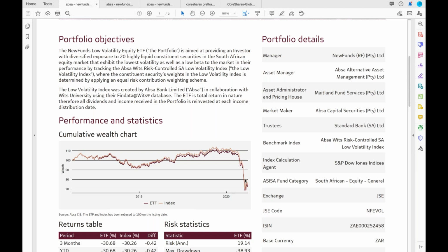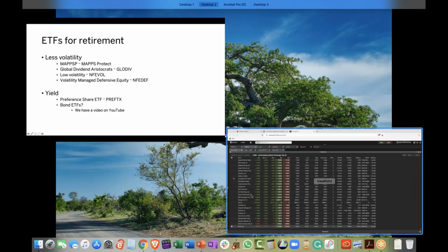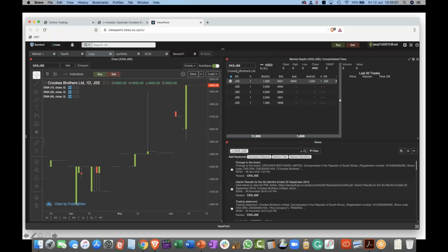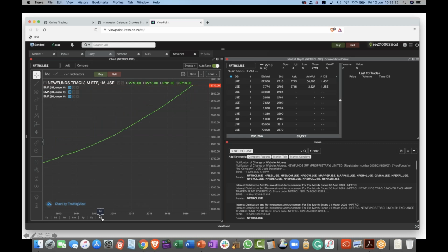And that makes me think I should have actually included the Tracy in here. Let me go quickly pull up the Tracy. The Tracy is literally just a cash account, NFTR. It's not actually called the Tracy. I call it the Tracy. The Tracy is literally just cash. Basically, what you've got here is a money market ETF, and look at that perfectly straight line. The trick with it is the rate it's offering. I'm not sure what it is now. It's about 5%, 5.5%.